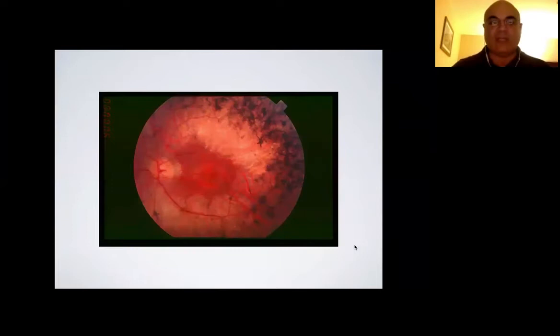So this is what the eye looks like when you have retinitis pigmentosa like I do. And the pigmentosa in the name is basically those spots that you see in the periphery of the eye. Wherever these cells have died, basically pigmentation has formed, and so that part of the retina can't receive any light anymore, which means you can't see.